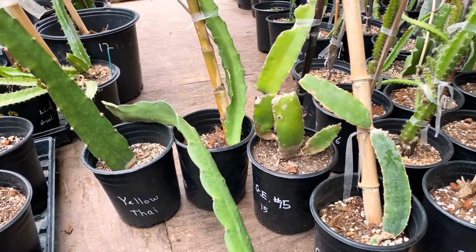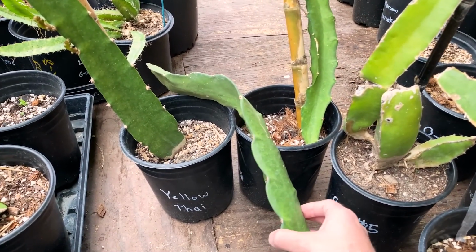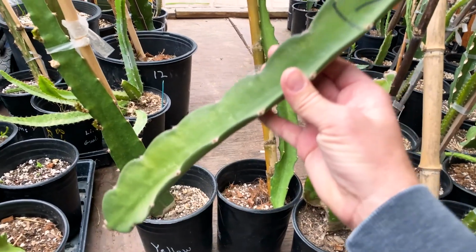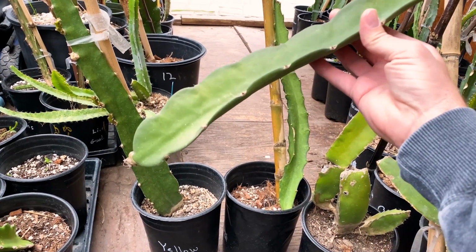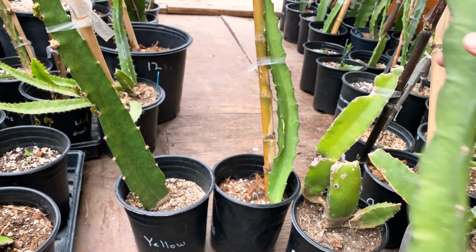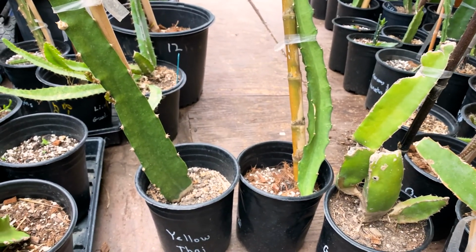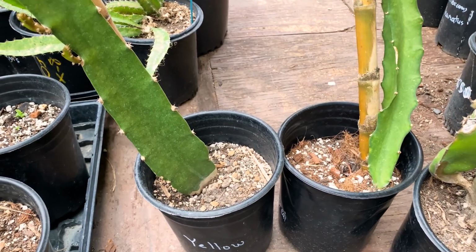Okay, so we're in my unheated greenhouse, and you can see I have a few more slower growing varieties in my experience. Here's another Sugar Dragon. I've had this since June. I scored it, applied rooting hormone, and still no roots after 6 months. So I'll be patient with that one, and I expect some roots next season.